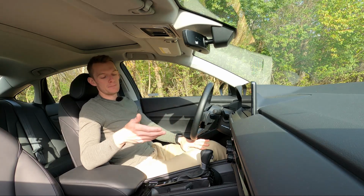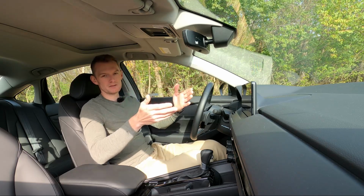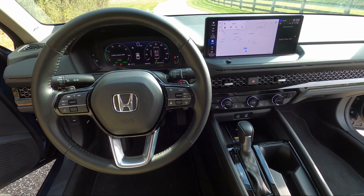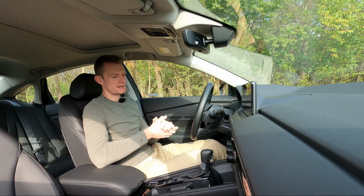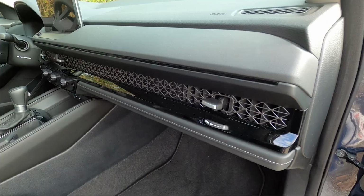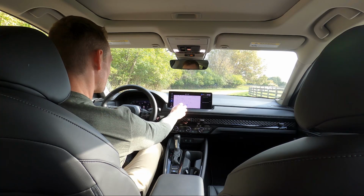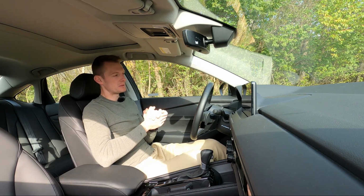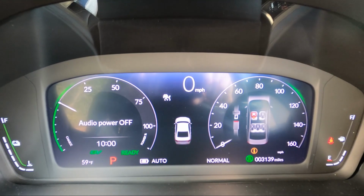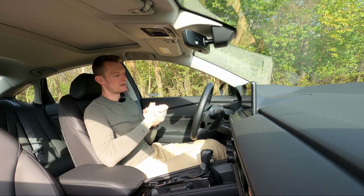Specifically here in the hybrid touring model, you're getting heated and cooled seats, along with things like a bigger screen, wireless Apple CarPlay and Android Auto. So of course, when you step up to the touring model, you're getting more features, but at the base car itself, it's still a really nice design. Of course, like this honeycomb style dash that they have running across really pretty much all of their vehicles. You also get an all digital display here. So you no longer have a rev counter. Now you have just a power output counter, along with, of course, your speedometer. Heads up display here in the touring model as well.